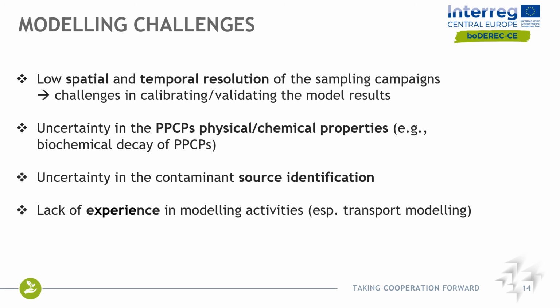This leads to uncertainty in model prediction, and we have uncertainties also in the physical and chemical properties of the PPCP, in particular, for example, on the biochemical decay of PPCP in the environment, which can be very different depending on the site-specific condition of the system that we want to understand.